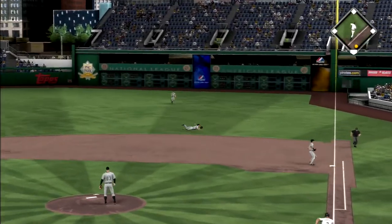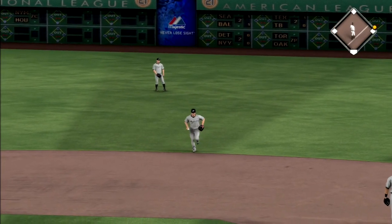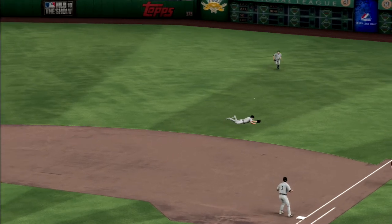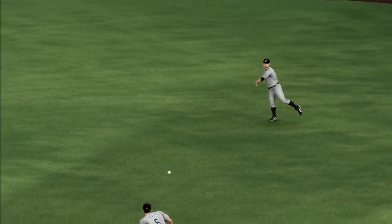Here's one hit towards the hole, and a dive by Uggla, but it's by him for a base hit. Didn't have much choice on 2-0. He had to challenge. And when you leave one out over the plate, this can be the result. That's what being patient and waiting for your pitch will get you.